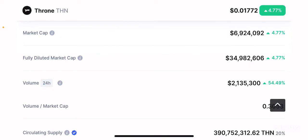So this is such a micro cap gem in my personal opinion. And obviously, a lot of Ethereum-based projects are going to grow and flourish in the future. And I can easily see Throne possibly being a really good long-term play as well. But for now, I'm considering this as a short-term play because of its extremely low market cap and the fact that it can make some really good gains in the short term, right?